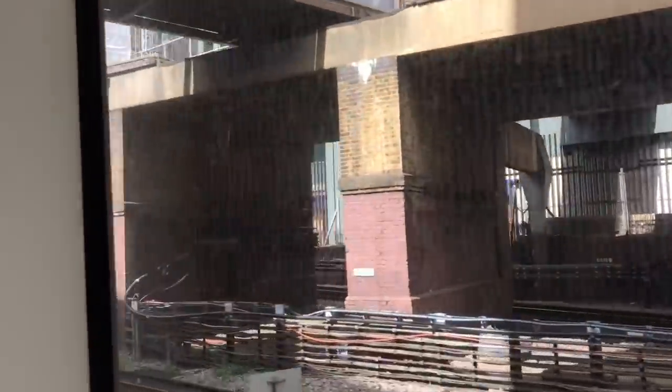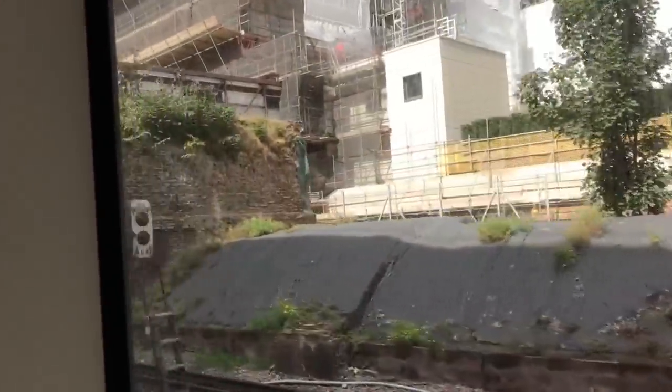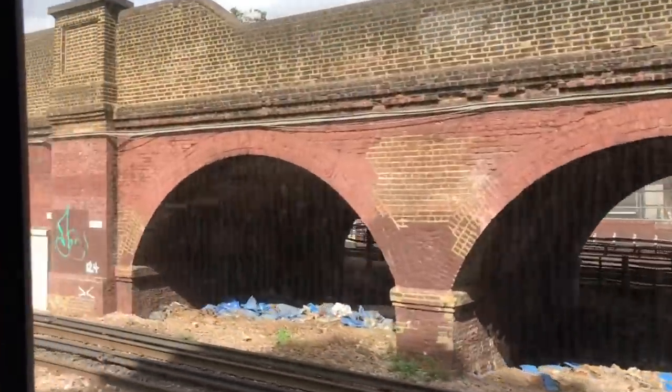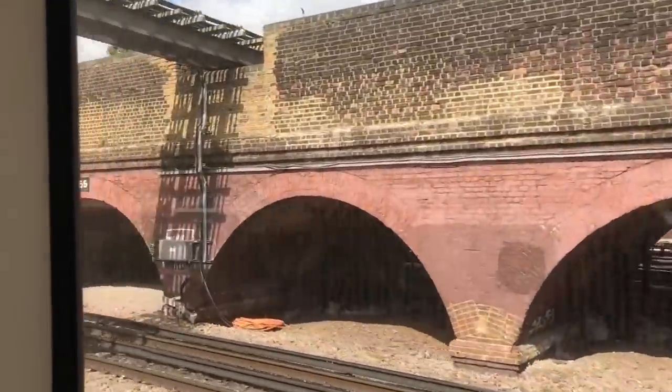The Central London Railway, now the Central Line, expressed an interest in taking the line over, but this came to nothing. The station site has since been built over, but this demolished viaduct is a very visible ruin from the old line.